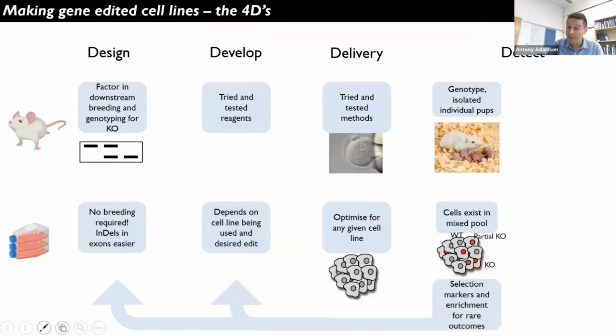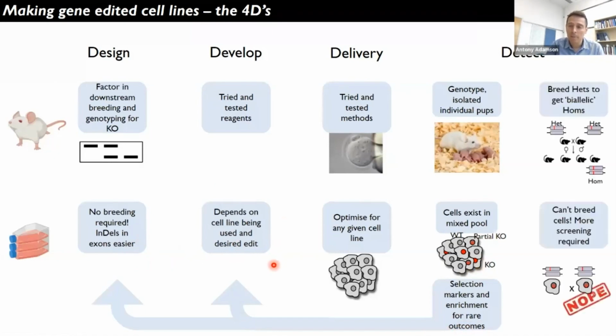And that goes back to the design aspects. Do we design our repair template, if we're using one, in such a way so that we can maximize our detection efficiency? Obviously that then affects the development of those reagents, how we clone those repair templates. Another thing to mention where detection is concerned with mice, in our founders, we're happy if we change one allele and we get heterozygous, because ultimately we're going to breed it forward and establish a colony.